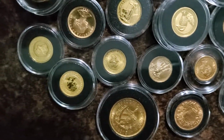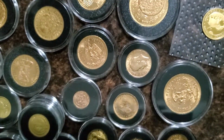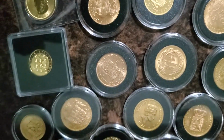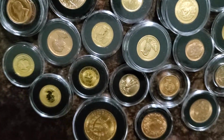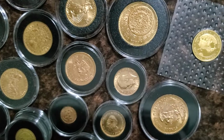Well, this is my world gold and some American gold bullion that I have purchased in the past year alone. I hope everyone is able to continue to stack into 2022, and I'm going to be providing you with some information on some pretty cool coins in videos coming up.